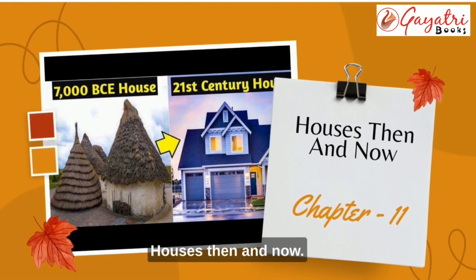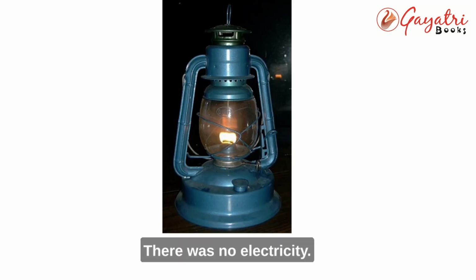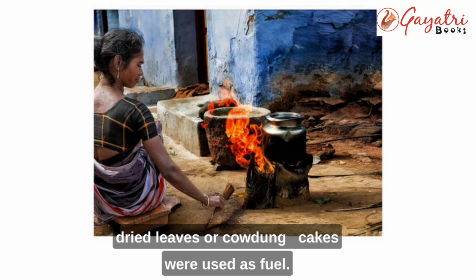Houses then and now. In old times, people lived in very simple houses. There was no electricity, therefore, lanterns were used to light the house. Mud chulhas were used to cook food, and coal, wood, dried leaves, or cow dung cakes were used as fuel.